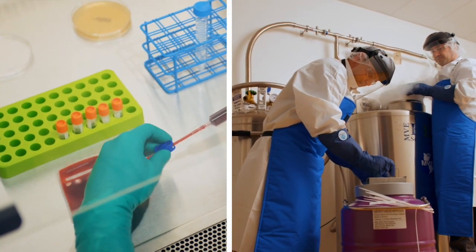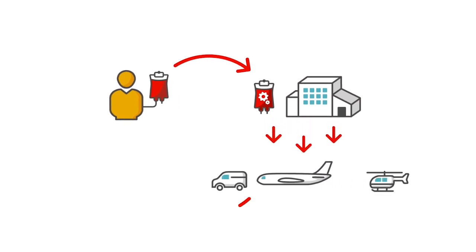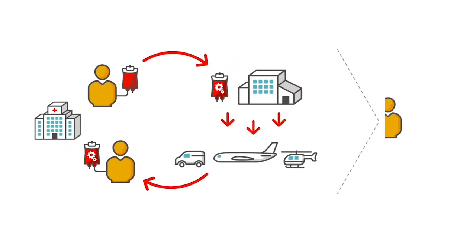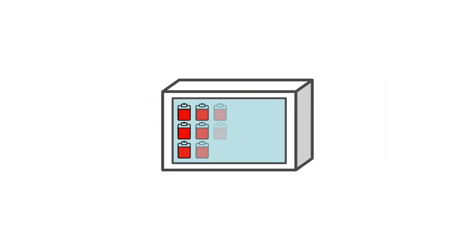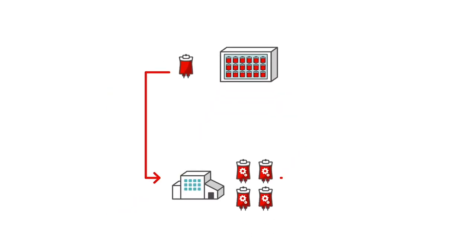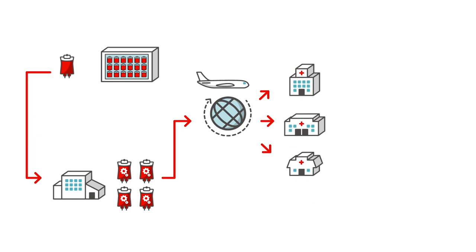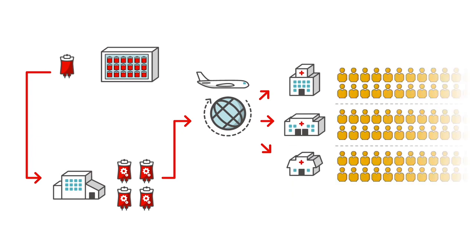The first cell therapies to be developed and approved to treat cancer were autologous. Scientists collect cells from a single patient, engineer and grow them for several days, and administer the engineered cells back into the same patient. There are other cell therapies in development that are allogeneic. Scientists collect cells from one source, engineer and grow them so they can be shipped to a medical treatment center and administered to cancer patients off the shelf.